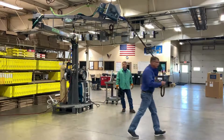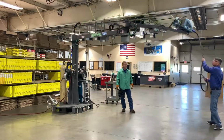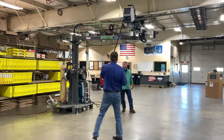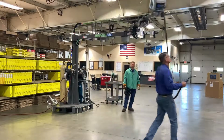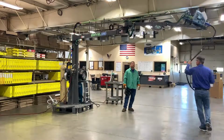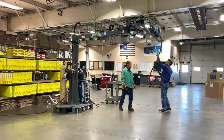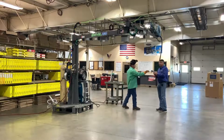So it's designed to grab it by the gun and pull the unit around where you need it to be, and it'll hold up to that environment and take that abuse. So again, we've had these out in the field now for 3 years. We so far haven't had any failures with that in any manner. And then again, he's going to demonstrate welding the material first.